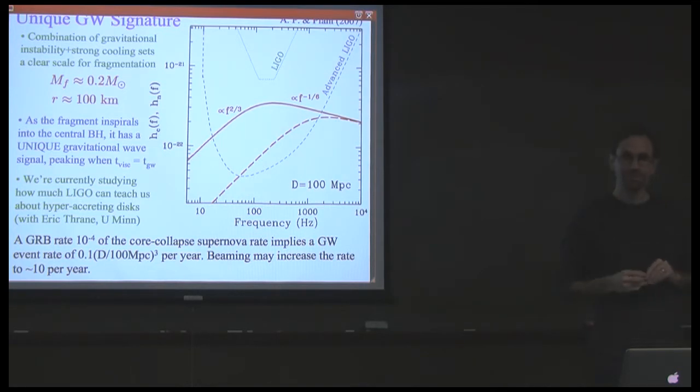So when the clump goes in, is the electromagnetic signal, are you already seeing that, or is it before? So you're presumably already seeing it because you're readily accreting at this point. So it would be coincident with the GRB. It's going to be hard to keep phase coherence in the viscous part of it. Presumably, yeah. It's going to be more messy than the simple thing I've drawn here. These are much more complicated.